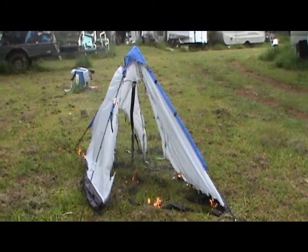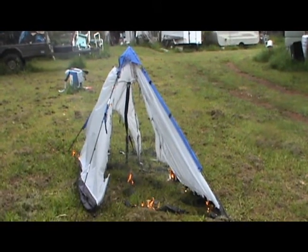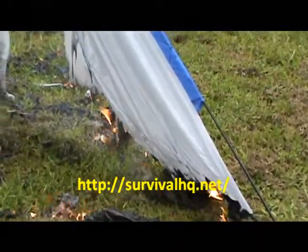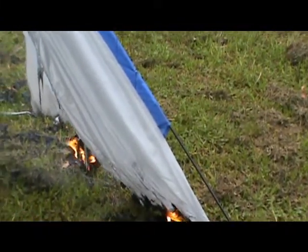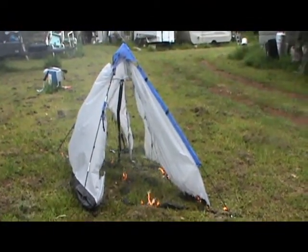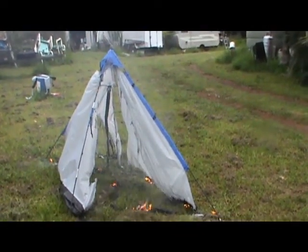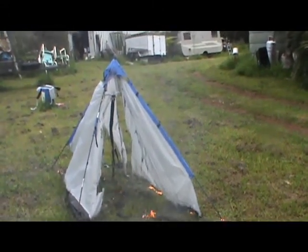As you can see, the floor of the tent's gone. Down on the right hand side there, down on the bottom there, you can see the dripping melted plastic and synthetic material. A lot of toxic smoke. So that gives you some idea, folks. If you're using naked flames in these sort of tents, particularly these ones made of synthetic materials, please be very careful. It doesn't take much to start a fire inside one of these things.